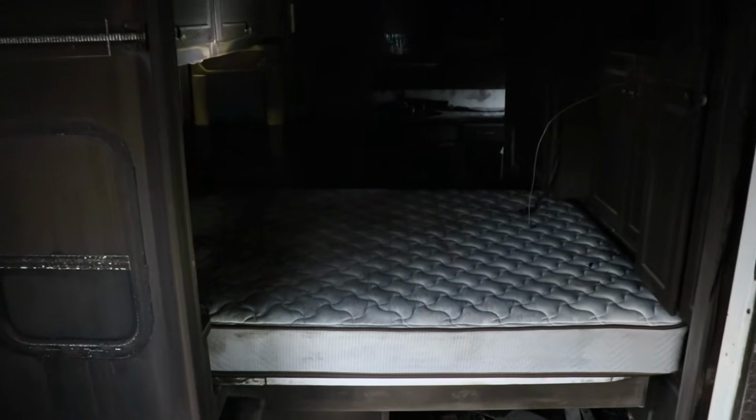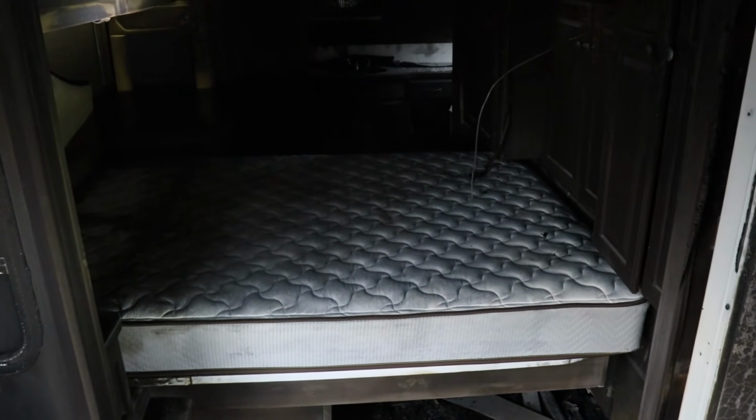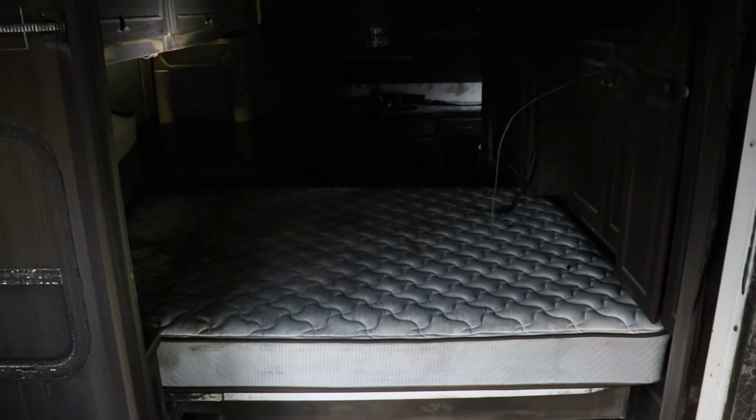Would you look at that? The mattress is still white. Wow. Let's go ahead and get it out.